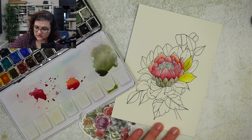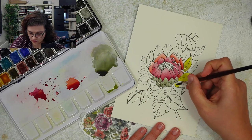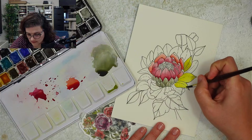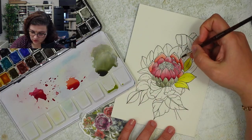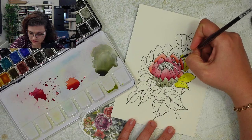That's going to be an interesting realization. And don't worry, this is just the first layer. I'm going to add more stuff. This one I want to make even darker, so I'm going to leave at the end just the next row basically of leaves.